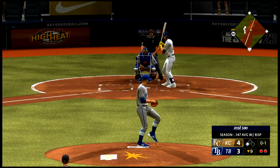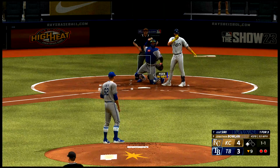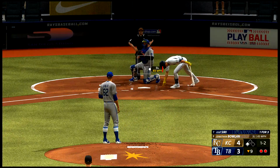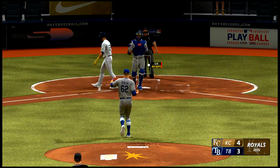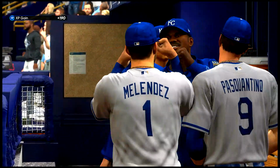Takes strike one. Pitch misses there. 1 ball, 1 strike. That's a strike. Definitely got the hitter conscious of the pitch inside. Really think the outer half is open. And a swing and a miss. And this one is over with the tying run stranded just 90 feet away.